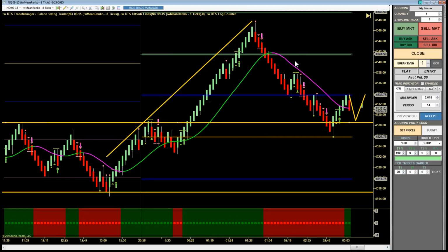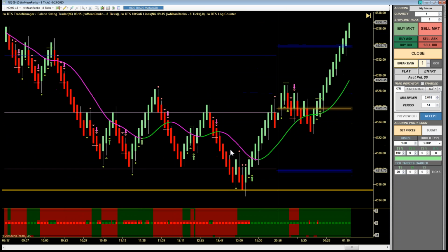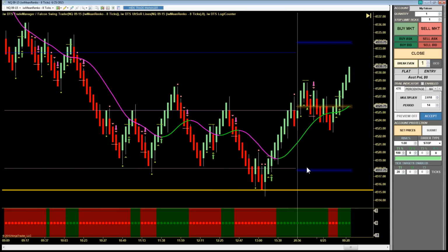So even though some of the signals will be high probability signals, as I said, you cannot trade them in total isolation. You have to look at them in the context of what the market's been doing and where it might be going next.